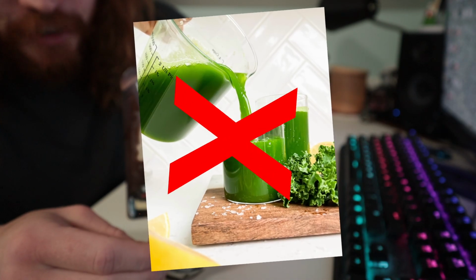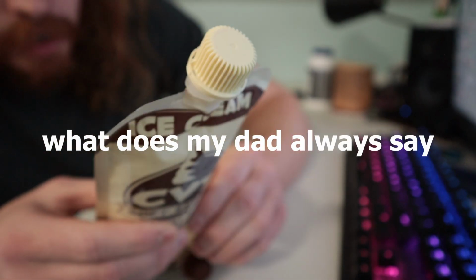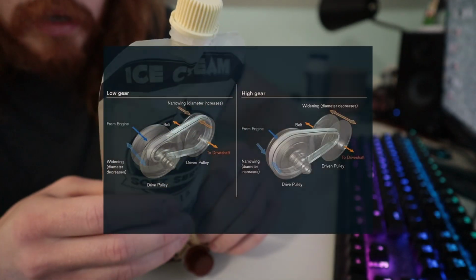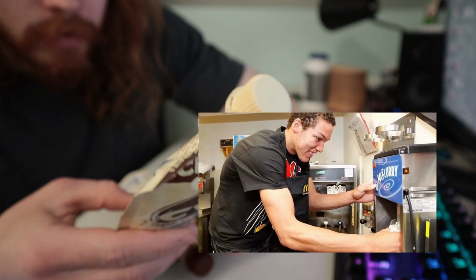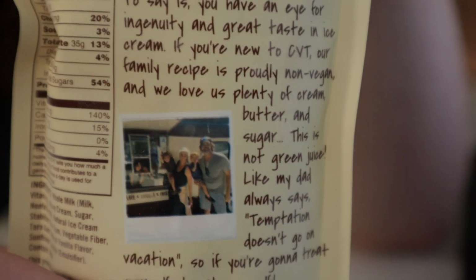This is not green juice. For more years. Like my dad always says, temptation doesn't go on vacation. So if you're going to treat yourself, treat yourself. Thank you, Joe. What is CVT again? P.S. This ice cream machine is never broken. Ha ha ha. Very funny. Little QR code. Hey Joe, you're kind of blurry.